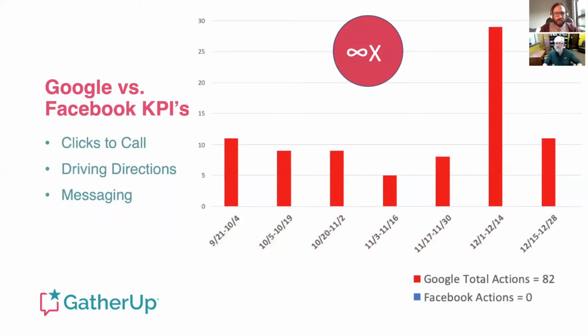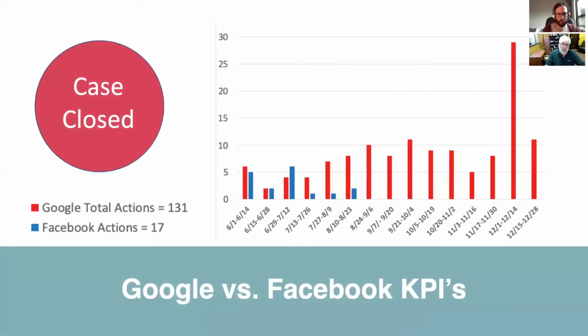So what happened to our metrics during this period? Beyond rank, click to calls, we saw 0 from Facebook, and we saw 82 from Google during this period. And you can see they start to go up later after we fix the title tags. So in terms of this first question of whether Google or Facebook delivers likely customers pre-sale, I think the answer is in.